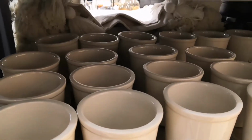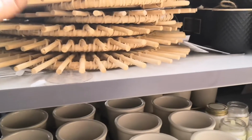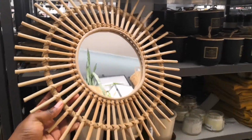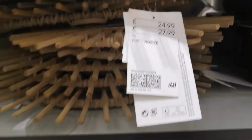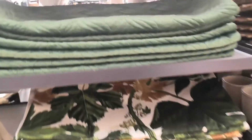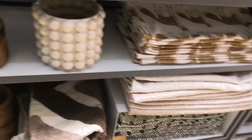Then they had this tray with different little vases in them, which I guess you could use as storage, or you could use them for your pots. Then they had this beautiful mirror, and I thought this was absolutely stunning. Could go so many places around the home, and it was $24.99. And again, they had a variety of cushion covers that I thought were really, really beautiful. These are also all $6.99 each.